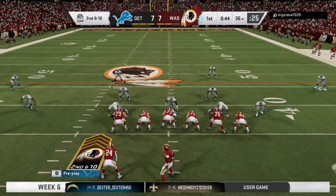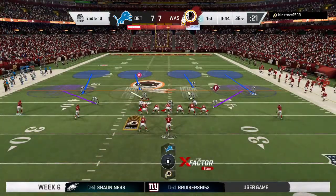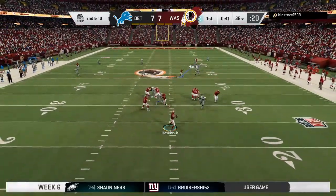44 is the mic. 44 is Mike. Check, check. Yeah. Check. 44, 44, Mike. Check, check. Again on 2nd and 10, it's Haskins.